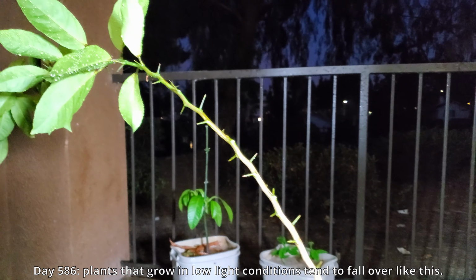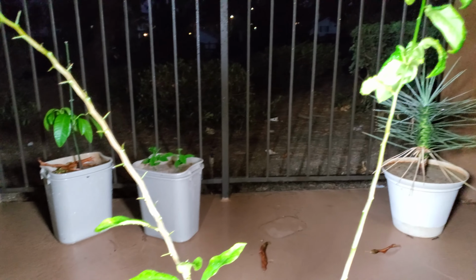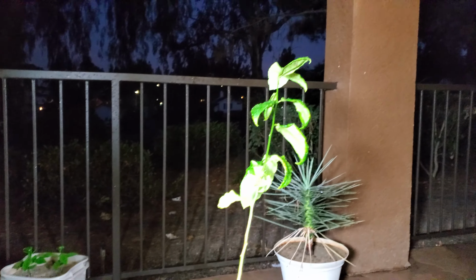So on day 586, it's a classic case of when you have plants growing in low light conditions, everything falls over, especially when the foliage is wet. I've demonstrated this over and over again, and basically at this point I decided to do some pruning, which I'm normally very loath to do, but I feel like I should just do what's right and bite the bullet right now and basically do it, because the plants are in poor health and I don't have any desire to see this thing just completely keel over and make a reverse U-shape and just touch the ground eventually.